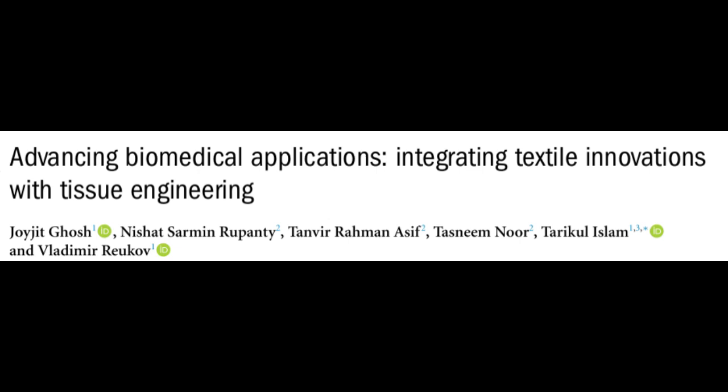Addressing issues like calcification using compounds like bisphosphonates is also an active area. And the ultimate vision, engineering complex organs. Where are textiles fitting in there? Well, the sources show how textile scaffolds are being adapted for that ambitious goal.